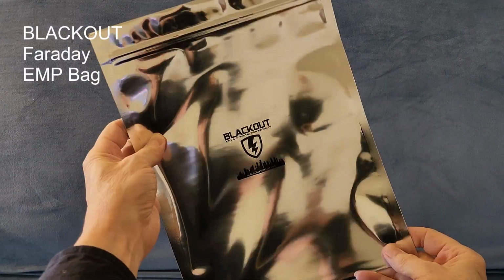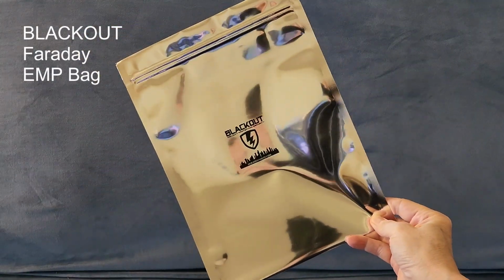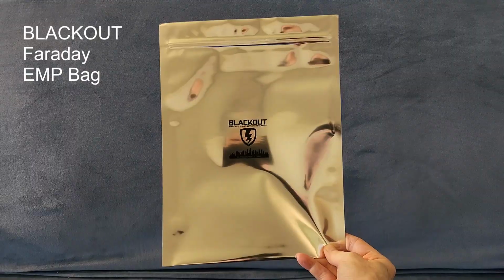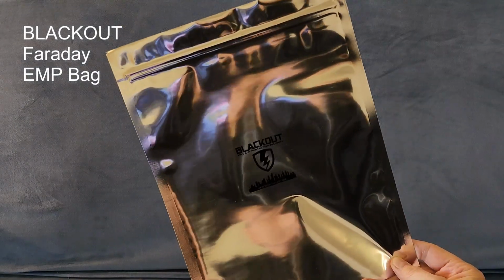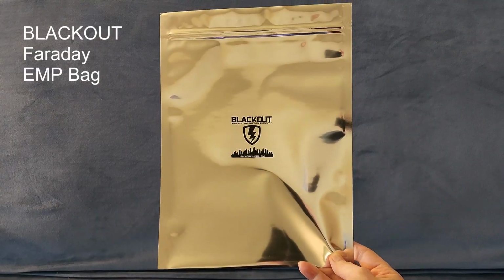Now, I'm going to be storing this inverter as well as the other items I'm going to talk about in their own Faraday bag within the Faraday cage. The reason I'm doing that is because if I have to bug out, I can put it in my bug-out bag and it will be protected from future EMP attacks.